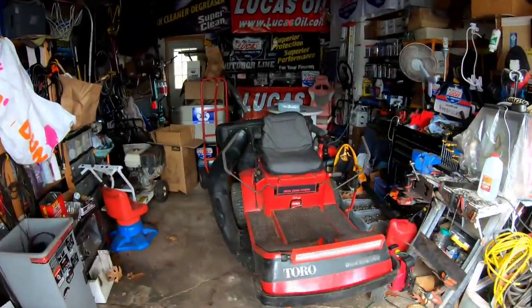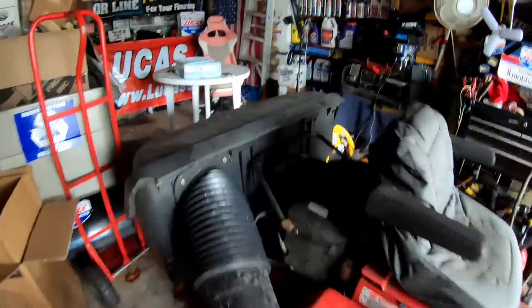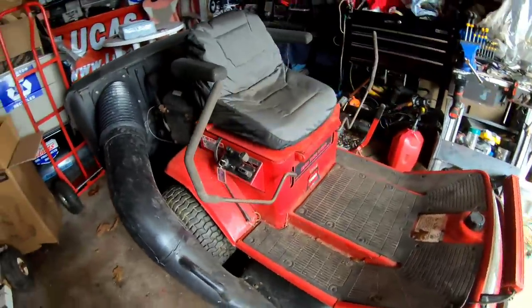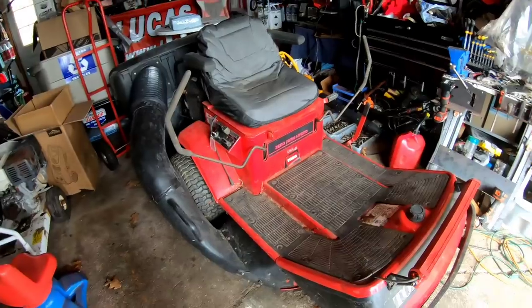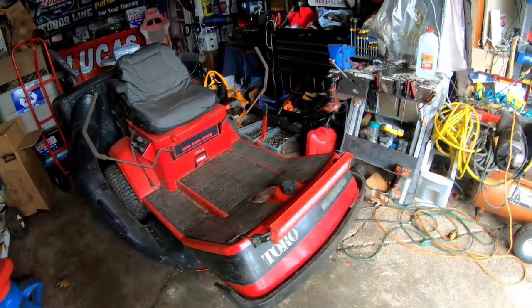Anyway, I had nowhere else to park it because it won't go in the backyard with that bagger system on there. As you guys know from a previous episode, I made this bagger system from a John Deere. This is a John Deere one, and I fabricated these hoses with a bunch of other MTD ones. And the blade kind of hits the black thing sometimes when you go over a bump. But either way, really, really reliable mower.